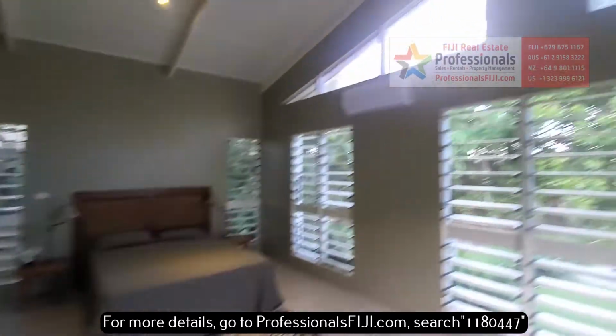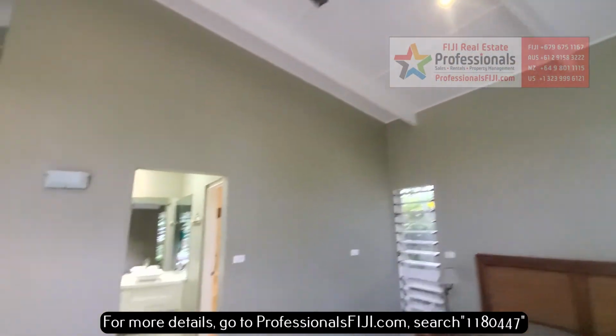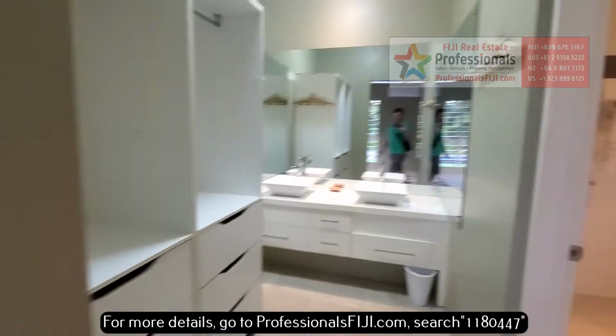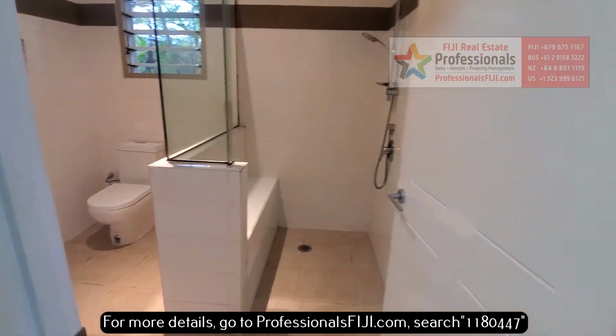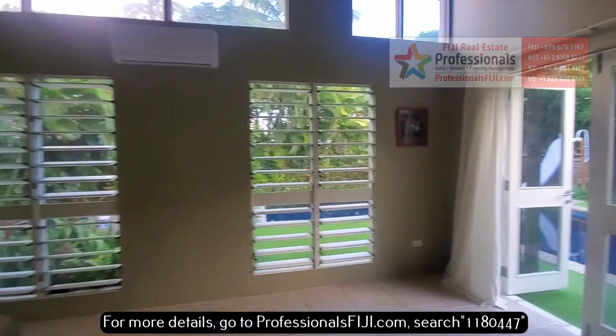And great big master here. Vaulted ceilings with the aircon, ceiling fan, recessed lights. Here are your double sinks and wardrobe. Super convenient. And look at this, just very low maintenance, super clean. This owner takes pride in their property, and it definitely shows.